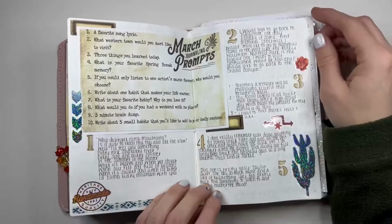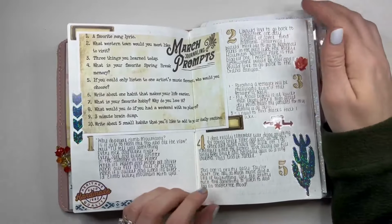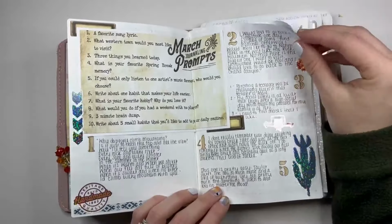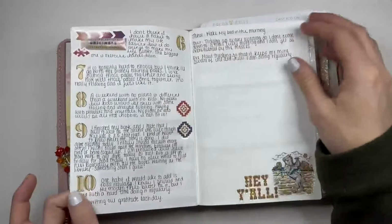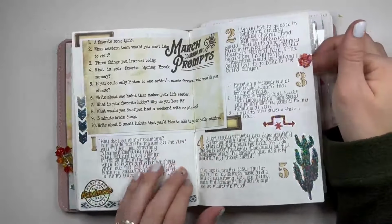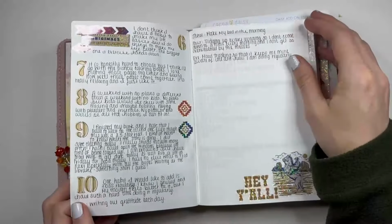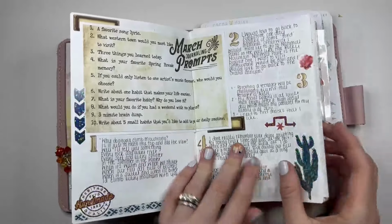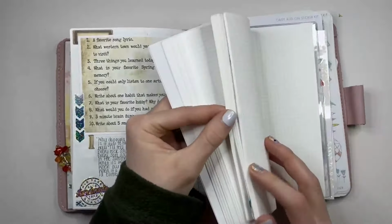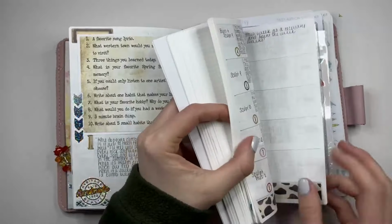I just went through throughout the month randomly, so they're not dated or anything. It was just stuff I did throughout the month. There's 10 prompts and I basically used 3.5 pages to do it. So I enjoyed it quite a bit, doing something different. And there's not much to show back here, which is where I keep track of my fitness stuff.